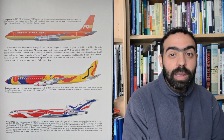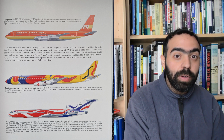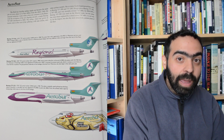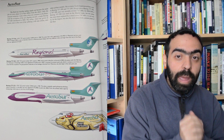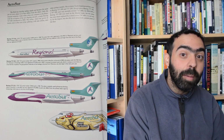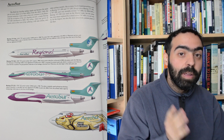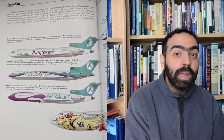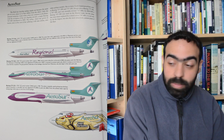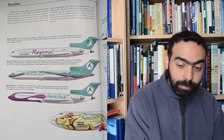But once the introductions are done, the book then goes through a selection of special liveries of a variety of airlines, all listed alphabetically. And as no doubt you're seeing up here, all the aircraft are beautifully replicated. We get a wonderful selection of Airbus, Boeing, and a few DC-10s, MD-11s. There are even a few Embraers included as well.